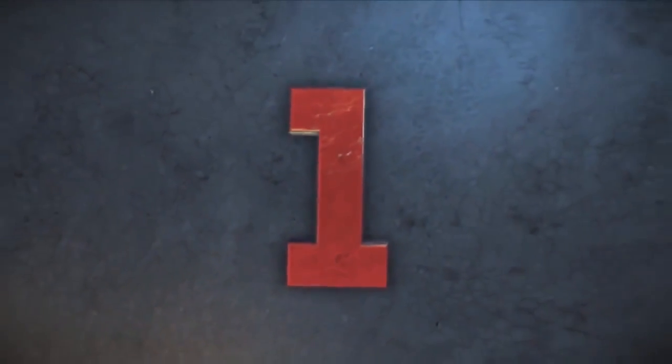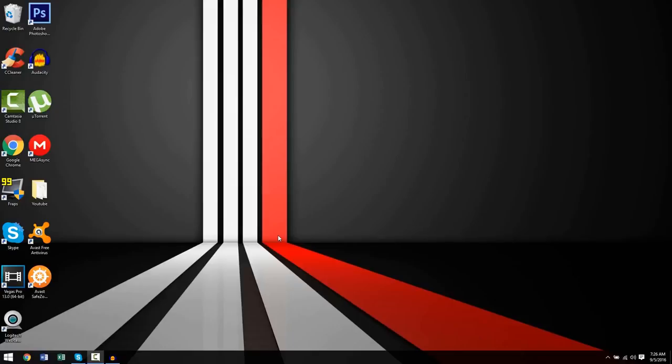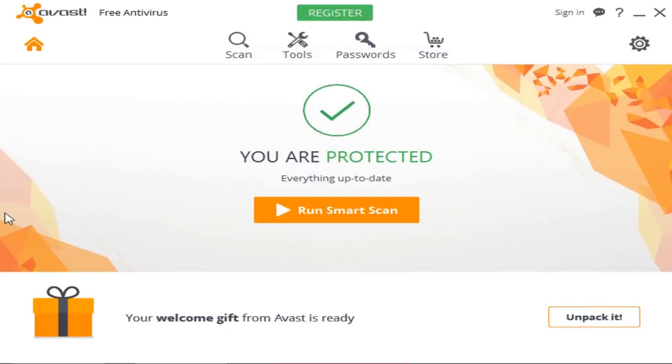So coming in at first place for the best free antivirus is Avast. So let's open it up, shall we? Now, first things first, initially I was going to choose AVG as number 1, but after trying out Avast, Avast really just takes the cake. So as you can see, when you open up Avast at first, you're greeted with a nice, clean, modern, sleek looking user interface that is easy to navigate through for anyone of any technological background.